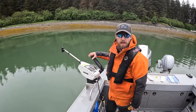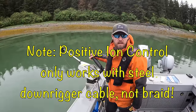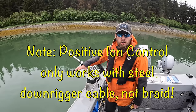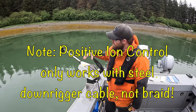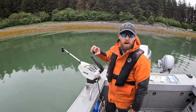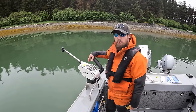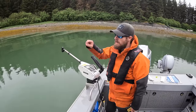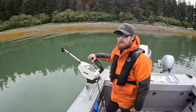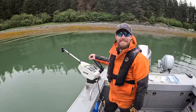Another feature I really like on this is the positive ion control. So I am by no means a biologist, but I understand that boats can give off negative energy and that can be bad for fishing. And so the downrigger aims to mitigate that by using sort of positive energy to kind of block it out. I just use the default setting. So some people get very technical and they adjust the amount of positive ion control. I just keep it at the default. And I've always found that it's done really well and I tend to have an outsized catch ratio because of it.